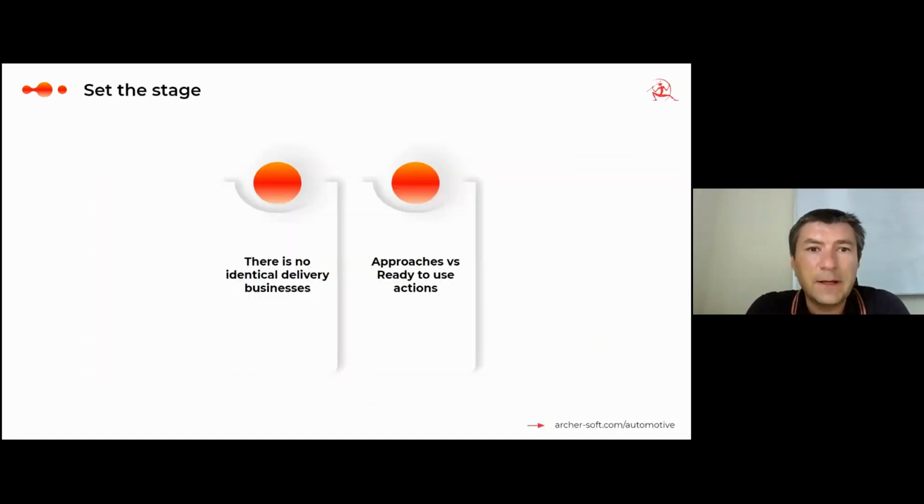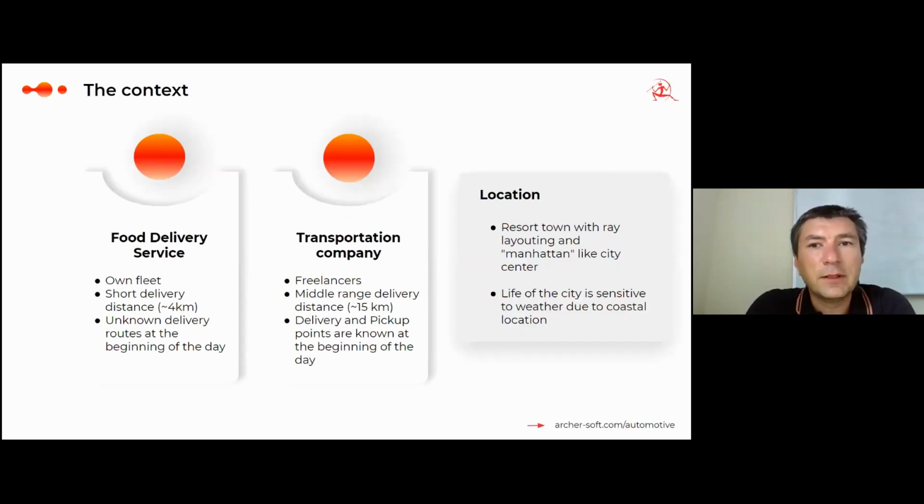Before we start, I'd like to highlight that there are no identical delivery businesses, and even when it comes to food delivery across the world, they're all different. Even if you operate in different locations, you have to consider different business rules related to routing, related to price policy, related to maintenance of your fleet. And that's why I'd like to treat this event as a way to share approaches which we introduce in our client businesses rather than ready-to-use actions. To start, let's set the context.